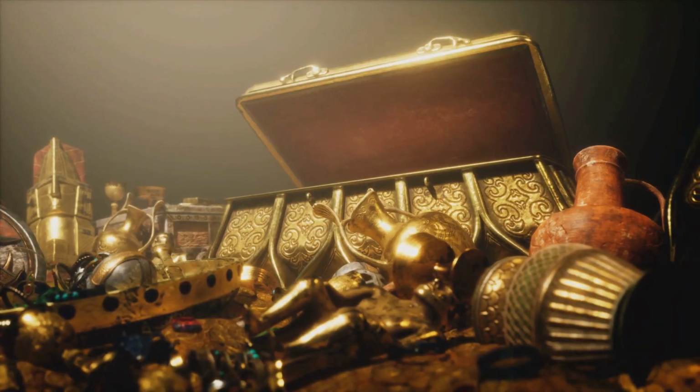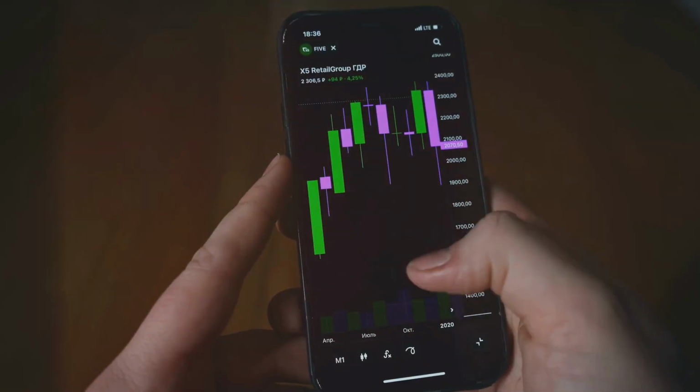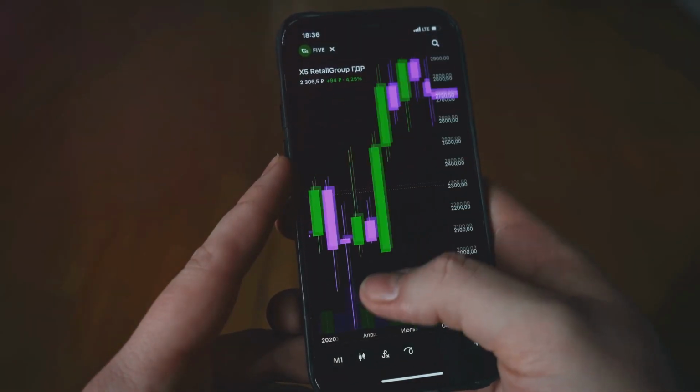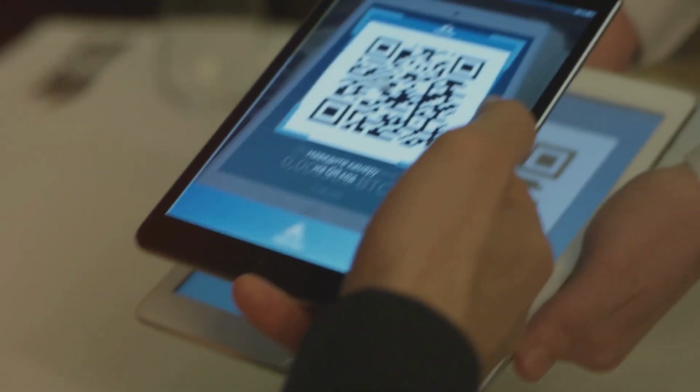Digital treasures. Await your chance to strike gold. Imagine making money from your phone. Not just a few cents, but real money right at your fingertips. That's the promise of LootLabs. And today we're diving deep into how it works.